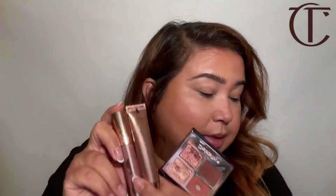And you can choose whatever color you want for that. Today I'm going to do Pillow Talk. So you get these 3 products, 40% off. So let's just see what they look like. I'm adding a couple of ancillary products to finish the look off.